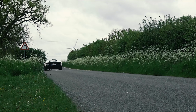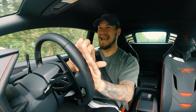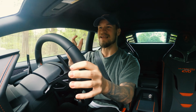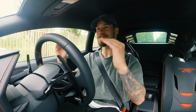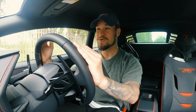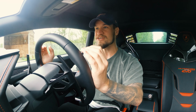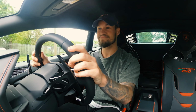And I think driving them so close together, the Aventador and the Huracan Evo, it made me realise just why these are so popular and why so many people are buying these and not Aventadors. If you go onto Auto Trader, if you go onto PistonHeads, or speak to anyone in a Lamborghini dealership, they will tell you that Huracans are flying out the door and Aventadors are sitting there.